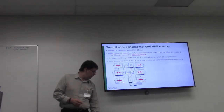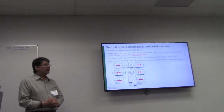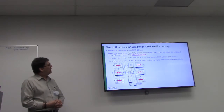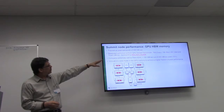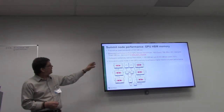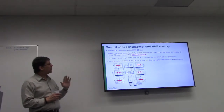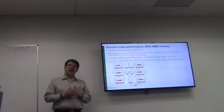Also, some benchmarks of the GPU HBM memory. Peak is 900 gigabytes per second. I think the actual number is like 898. And just the different stream benchmarks, of the 4 benchmarks, getting 788 to 831 gigabytes per second, so 88 to 92% of peak. And this was kind of amazing.